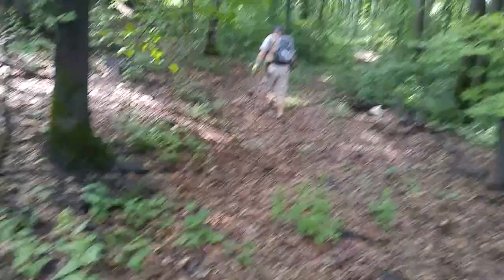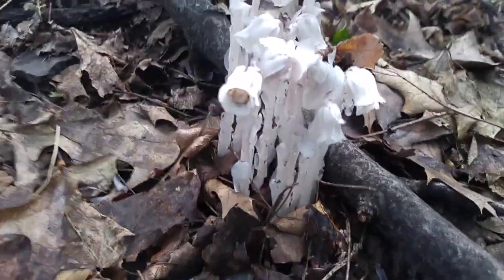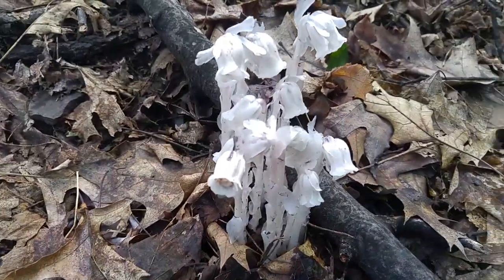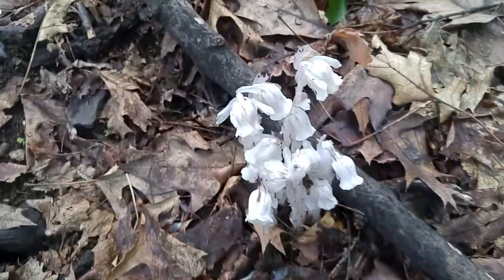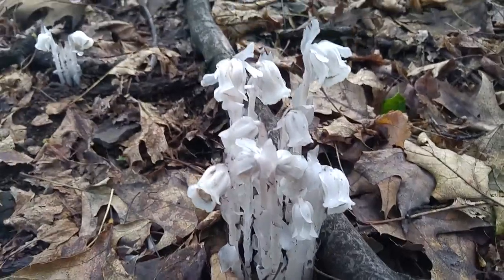All right, guys, we're back on the trail. Still looking. Found this flower. I've never seen it before. Maybe somebody can tell me what it is. No idea. We must be getting close to the home site or something. All right, guys, if anybody knows what this is, leave it in the comments. Let you know if we get anything else.